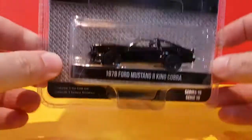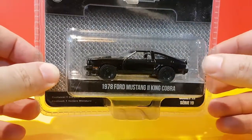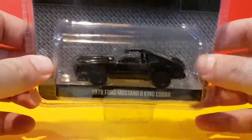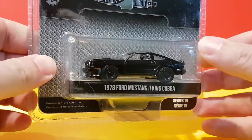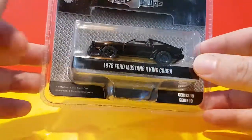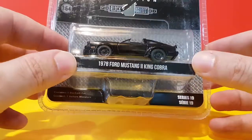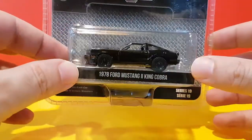Next, number 5. I promise it's the last King Cobra we see today. 1978 Ford Mustang II King Cobra. This one is fully black. So I don't know if I need 2 black King Cobras. Maybe I'll keep the Black Bandit and trade the other one or give it away to somebody. Maybe I'll keep both. I don't know. This one is with the opening top. Well, if you want one of those, let me know, and maybe I can be convinced to let it go.